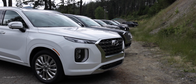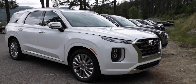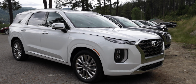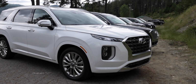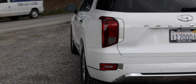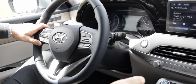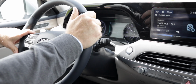Another really cool tech feature Hyundai dubs the Safe Exit Assist. This is a sensor that won't let the rear doors open if there's an approaching vehicle detected. I think this is really cool and makes a lot of sense for things like dropping off kids to school. And the radar remains active up to 10 minutes after the car is turned off. So even if you park, turn off the car, it will keep its sensors going so that your kid is safe to get out.